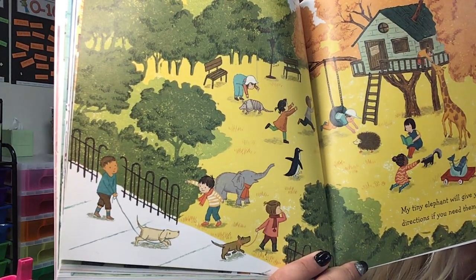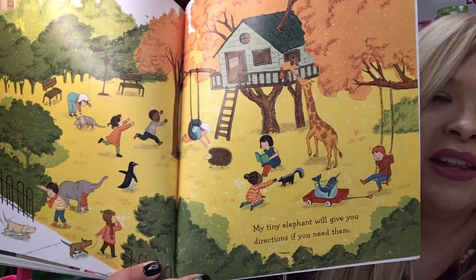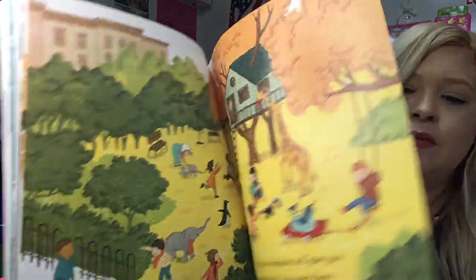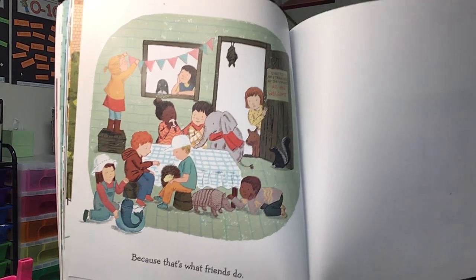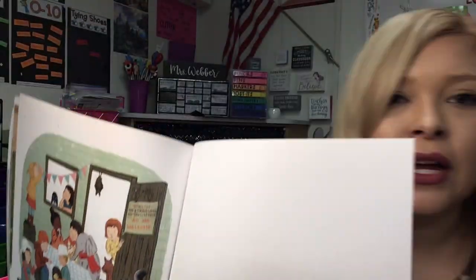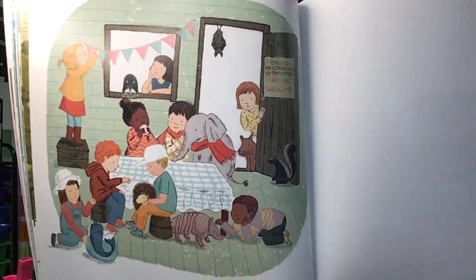Oh, look, and then dogs are coming too. They're welcoming friends with pet dogs. Yay, look how fun. Because that's what friends do. That's the girl from the club. And look at her, she's like, huh? What? You guys made your own club? And they were like, yeah, and all are welcome, okay? Because that's what friends do, just like the story.